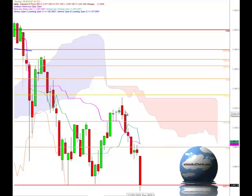A series of red-bodied candles all the way down. We had a couple of indecisive candles the previous 2 days, but now a continuation of that trend to the downside and no break of trend to the upside in all of these candles.